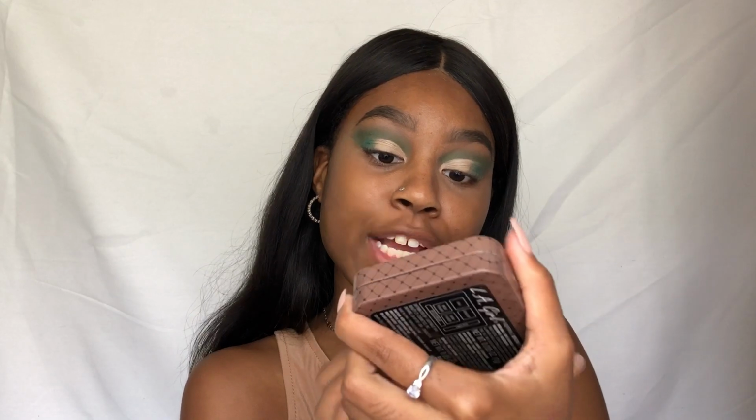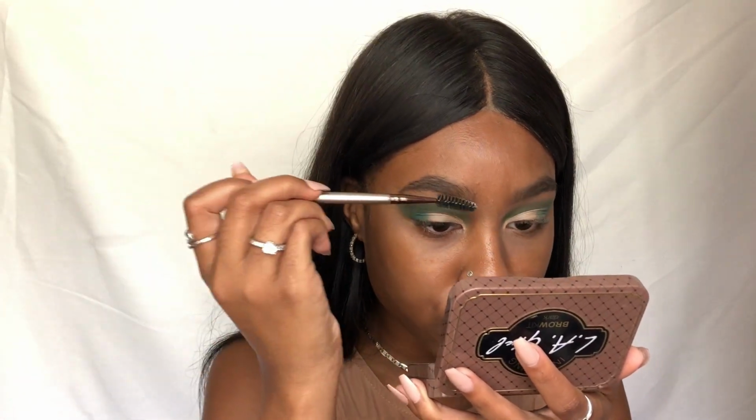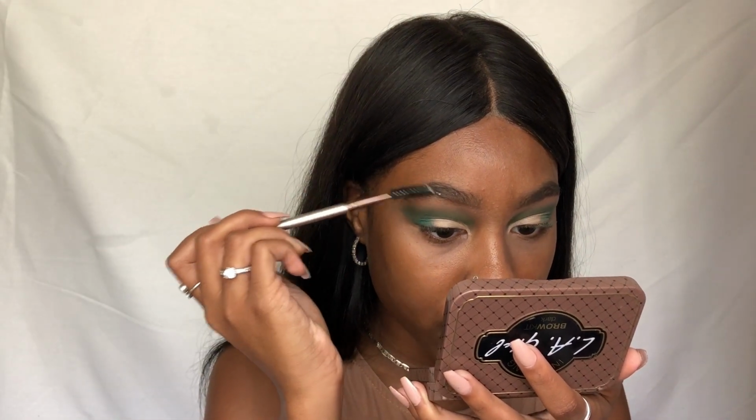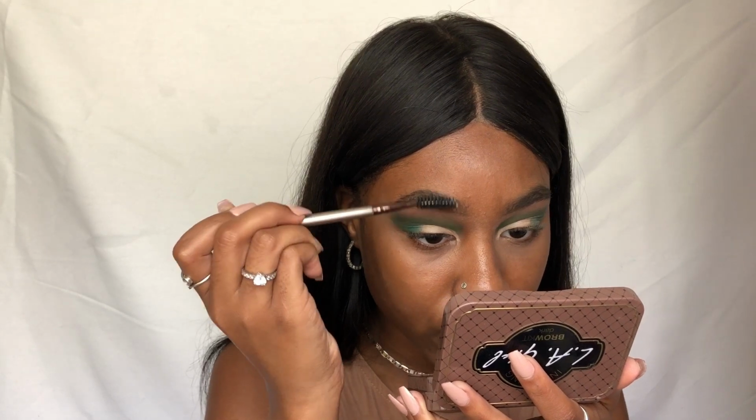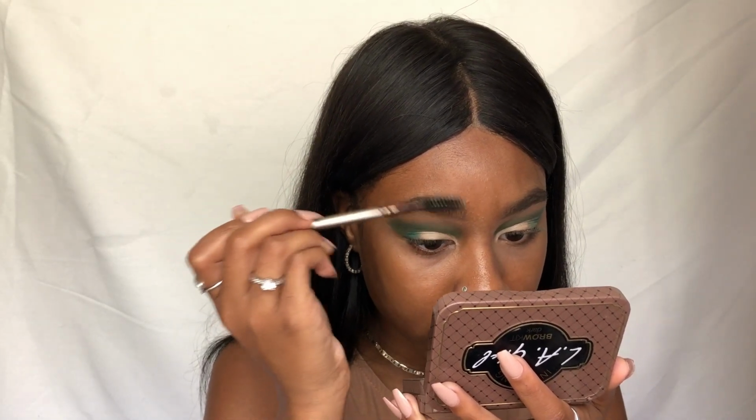Now I'm taking the LA Girl Brow Kit, and I'm only using the wax in here to make my brows look, I don't even know how to put it, it just makes the hair look so natural and feathery. There's the word, really cute, feathery, natural, all those good adjectives.